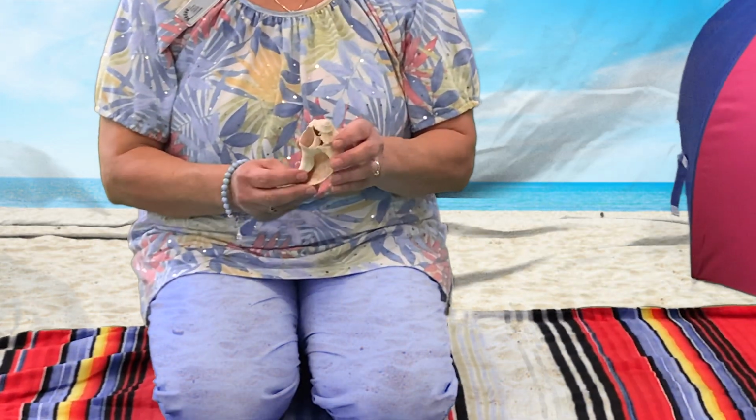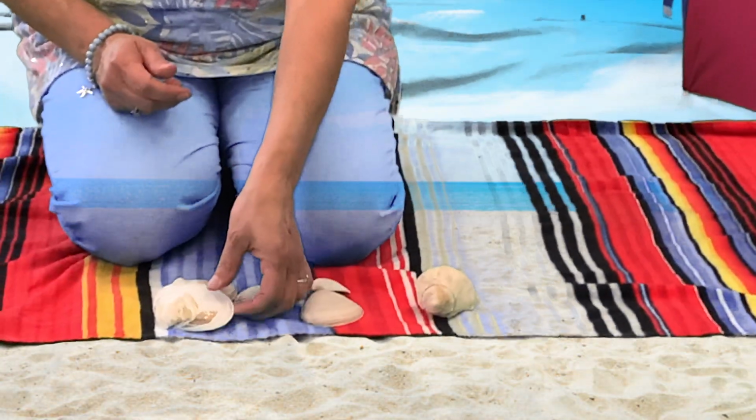I don't know if you've ever been down there. And then, of course, the clam shells. And I don't like eating clams, but I love the shells. And I used to always walk along the beach and try to collect the shells.